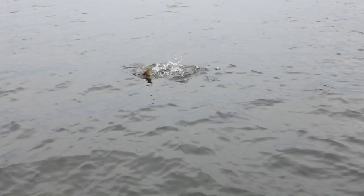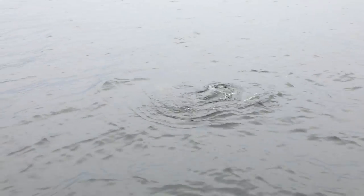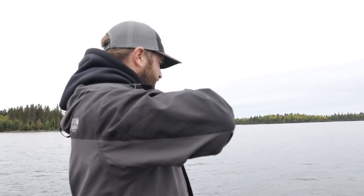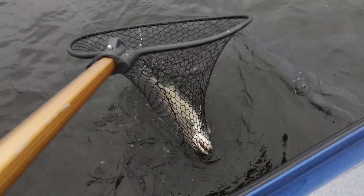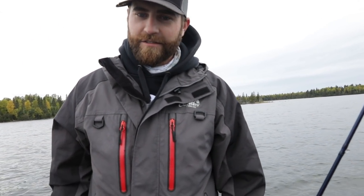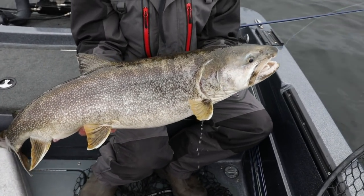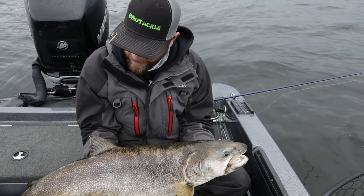Oh my gosh. Holy cow. That thing is giant. Look at that fish. That looks like a dinosaur. Look at that fish. Look at the character on that. You see that? Yeah. Oh, that's a good fish. Good fish. Well, it took a swipe at it, came back for seconds.